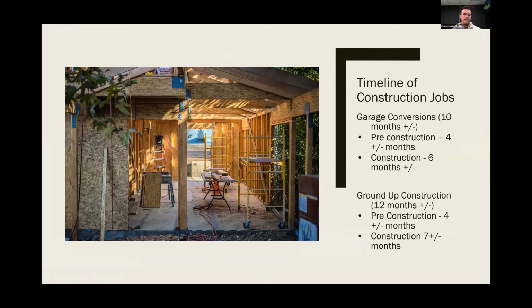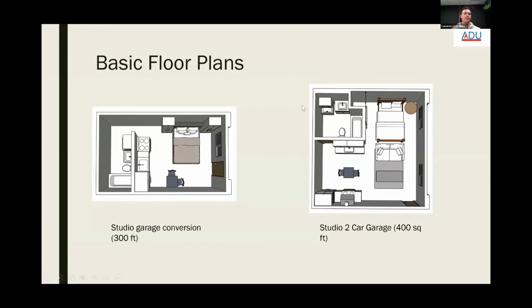Ground up, it's going to take about a year. Pre-construction, 4 months plus or minus, and then your construction is about 7 months plus or minus. Again, I can't reiterate enough, each project's different, so depending on your size and your scope and your city, it could vary based upon these numbers. Here's some basic floor plans on our website, which I'll go through at the end. You can follow us on social media and whatnot, but we do have different types of floor plans you can look at.